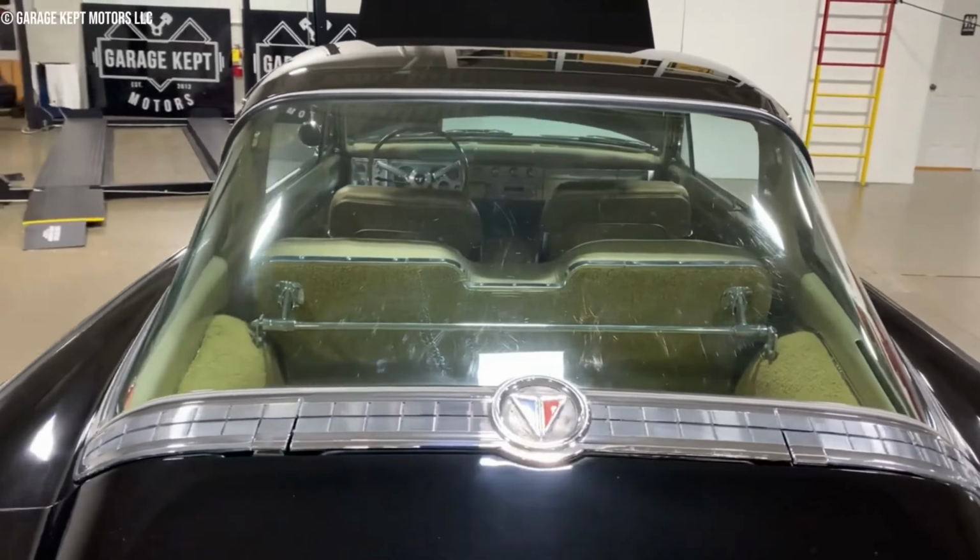Speaking of the engine, the base slant 6 had the personality of a wet noodle. Even the optional V8 wasn't enough to turn this car into a Mustang killer. The Barracuda's performance was passable, but its uninspired design and lack of pizzazz left it trailing far behind Ford's runaway hit. Despite its shortcomings, the Barracuda paved the way for future iterations that eventually became muscle car icons. But the 1964 model? Let's just say it floundered before it ever had a chance to swim.